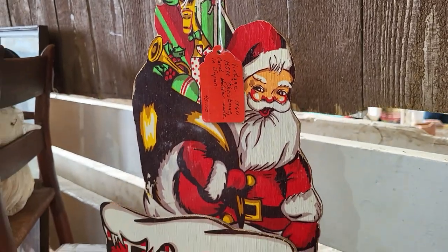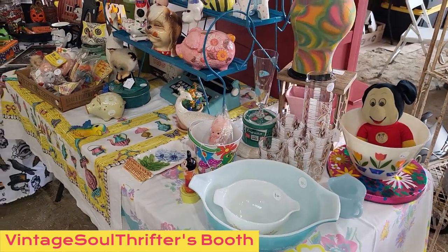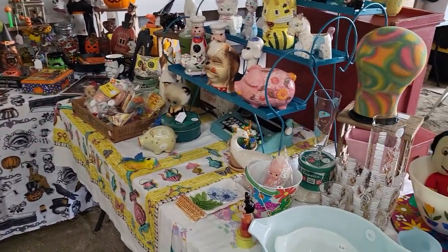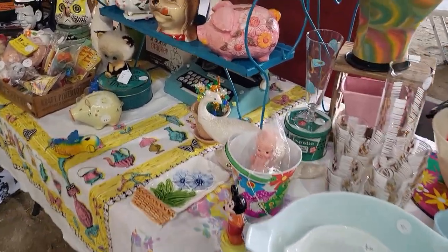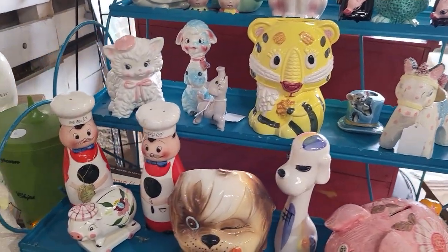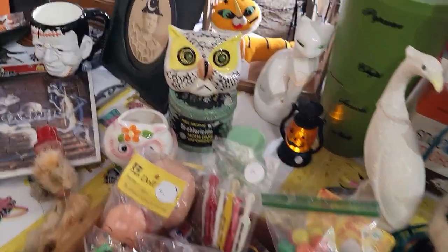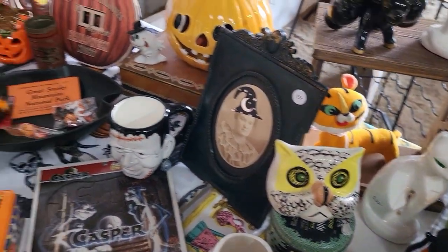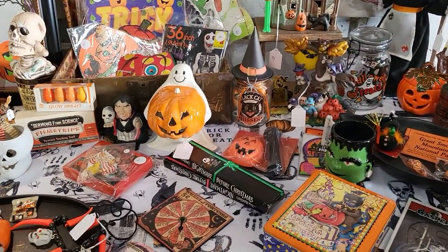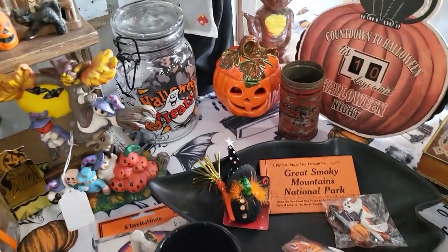$45 on that. All right, here is Vintage Soul Thrifter's booth. You guys, if you come to Elkhorn, you have to come to Kimmy and Frank's booth because they always bring the amazing vintage stuff. And I know how much time they spend putting all of their displays, making things look so beautiful. And I know Kim is a big fan of Halloween, so I'm not surprised that there is a lot of cool Halloween stuff here this time too.